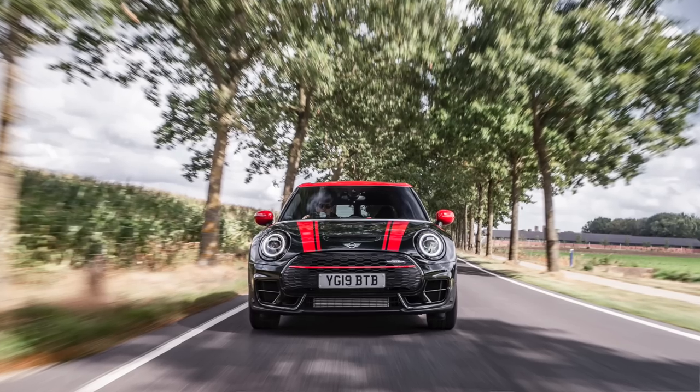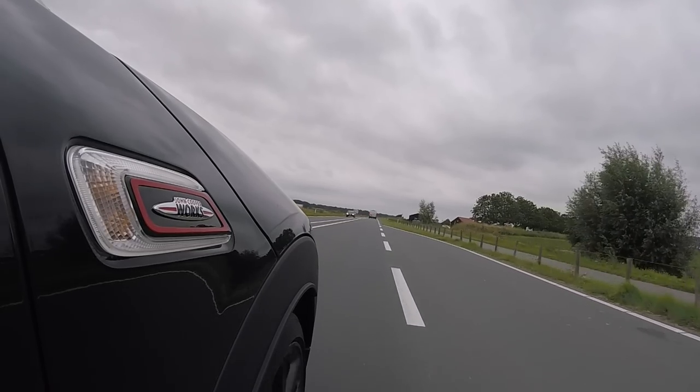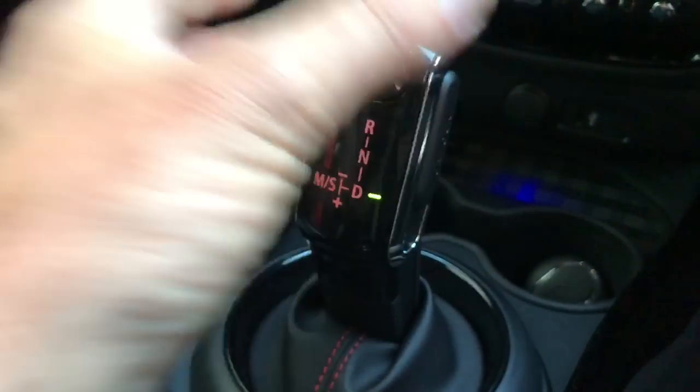I thought we'd talk through the car. Now, for me, this car is super interesting because it has the same engine and the same gearbox as the new Mini GP, which I have my name down for. And I've also never driven a Mini with an auto gearbox. So that's where I want to start this review.